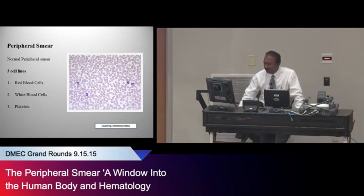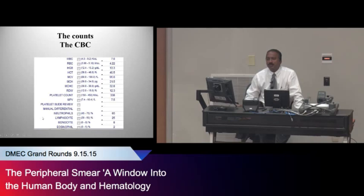We're talking about the peripheral smear, and three cell lines is what we're going to repeatedly discuss: red blood cells, white blood cells, and platelets. That's a normal peripheral smear to start with. Something all of you order every day, probably the most common test that an internist or a physician would order, is the CBC. I'm not going to go over all these basics. You know what the normals are: white blood cells, hemoglobin, platelets. When I see a hemonc fellow put down a CBC, I really want him to tell me what the MCV is every time he's got the hemoglobin out there. And we certainly take a look at the differential.